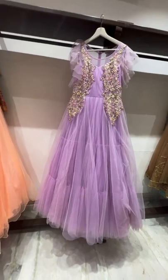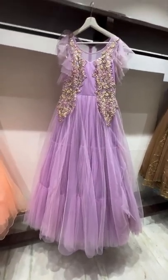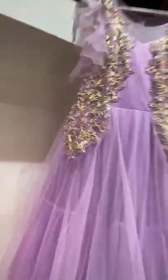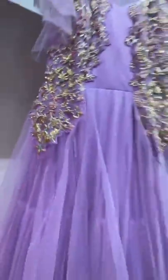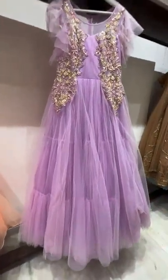So the length of the gown is 60 inches, where we can shorten it. The color of the gown is lavender. Okay, you can have a closer look of the embroidery. The price of the piece is 20000 rupees andi. It's a tiered gown.